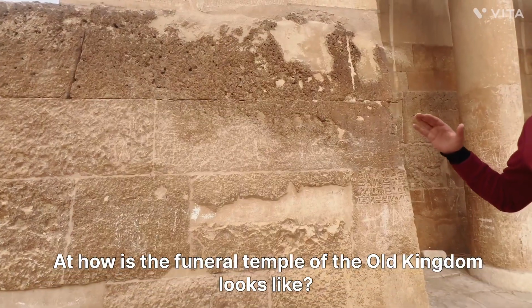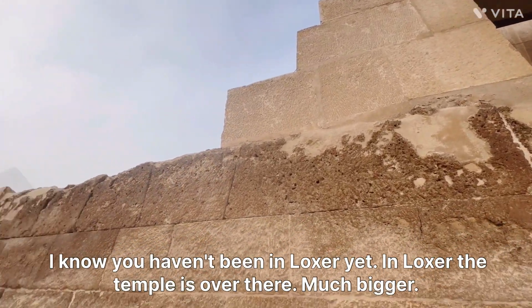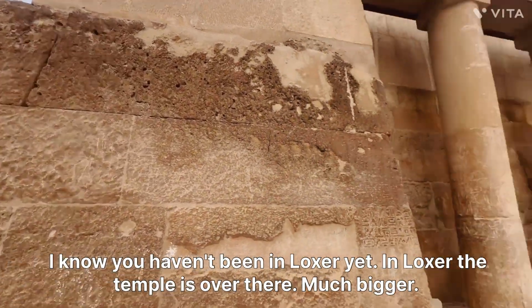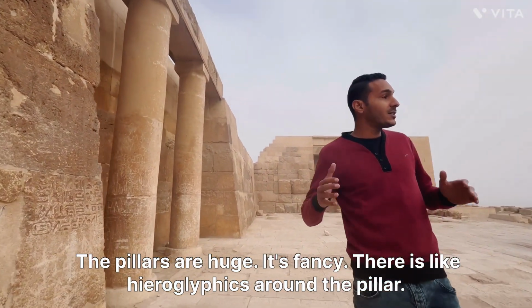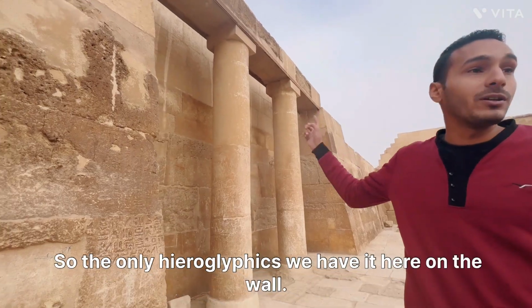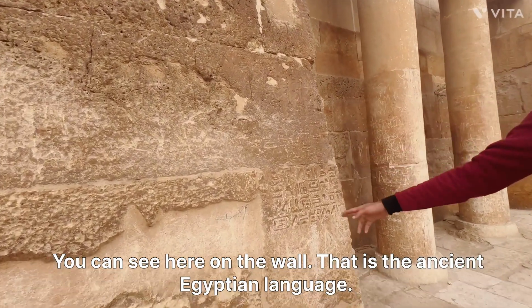That is how the funeral temple of the Old Kingdom looks. I know you haven't been in Luxor yet. In Luxor, the temples over there are much bigger. The pillars are huge and fancy, with hieroglyphics around them. Here, the only hieroglyphics we have are on the wall.